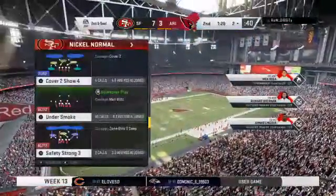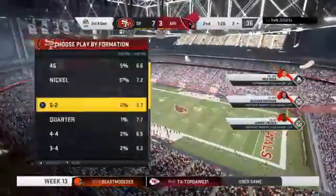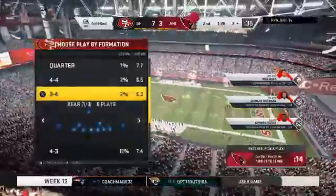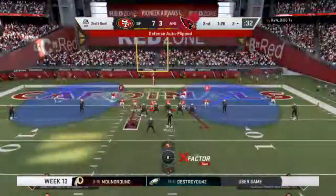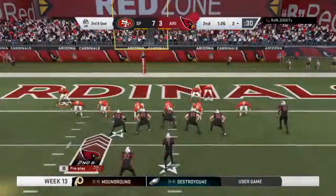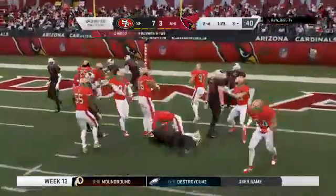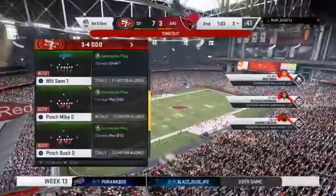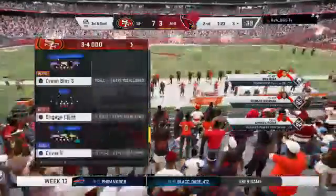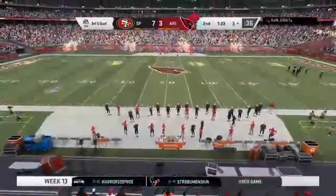The 49ers now going to use the first of their timeouts as they'll talk things over prior to this upcoming 2nd down play. From the 2 now, 2nd and goal. They'll try to run this one in. And he is going to be stopped cold behind the line of scrimmage. Now San Francisco going to call their second timeout as they'll talk it over here before what will be an important third down.